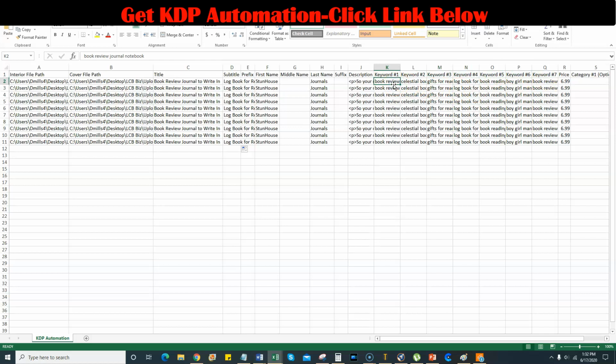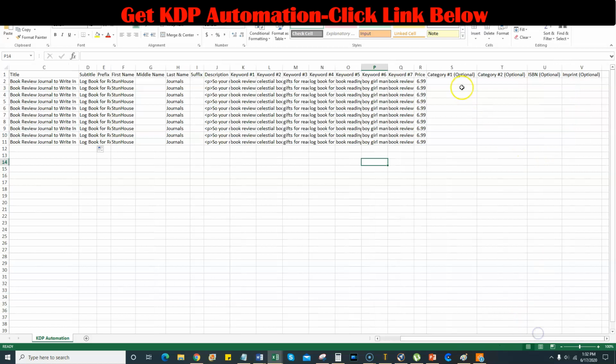Every single one of these is new keywords that I put in here, right? These are your back-end keywords. And it's cool. I'm an Excel guy, and it's fun to be able to do this on Excel and use an uploader like this. It's really, really brilliant what they've come up with. And then I've got my price at $6.99, and then you can select categories. If you leave this empty, then it's just going to bypass adding a category.